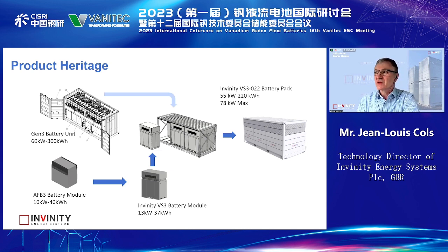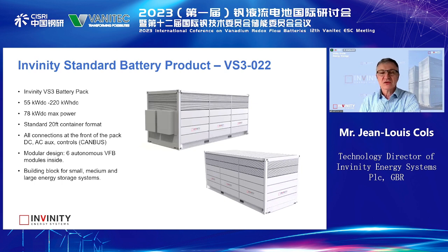It's 6 modules, all standard, all identical, all filled with electrolyte into a 20-foot container format frame, which is qualified as a 20-foot container and can be shipped across the oceans and by road, into this battery pack of 55 kilowatt, 220 kilowatt hour, so nominal 4-hour duration, but it can deploy up to 78 kilowatt of power. So we can push it in what we call overdrive. And that's very useful, you'll see later in the presentation, for doing frequency services where power is paramount.